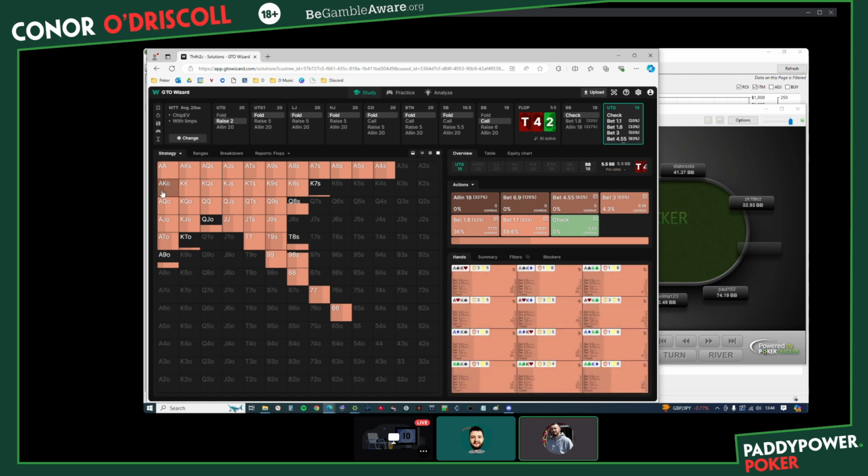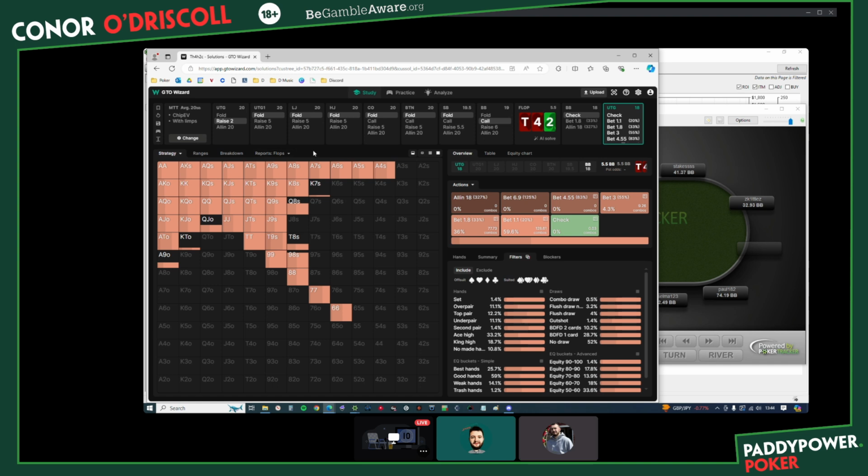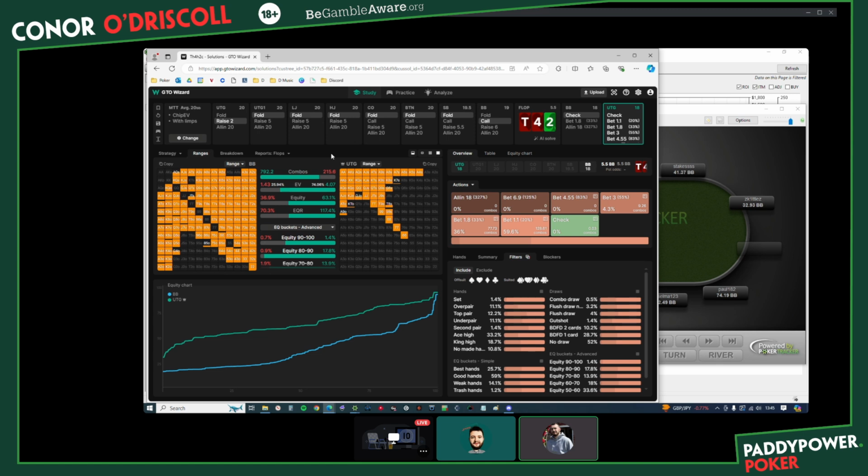So there's our check with this king. But I just want to illustrate why we're betting the entire range on this board. The fact that it's not betting too big, I think, is just a result of the stack size. We go to the ranges, we look at the range advantage. Pretty much across the entire range, the big blind's just fucked.